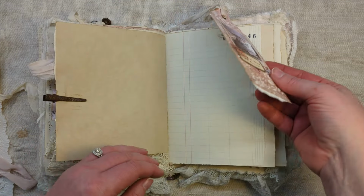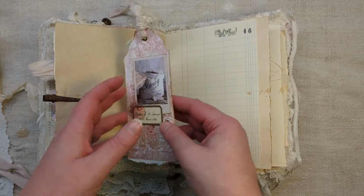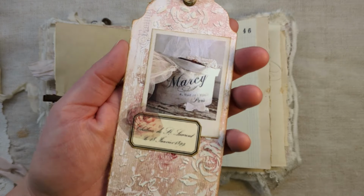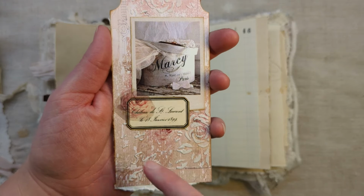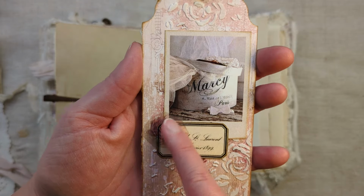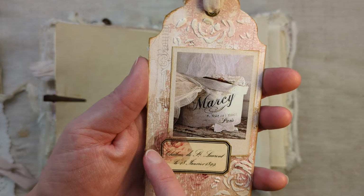And then, I wonder if that was on there. Don't know. Might have been. But isn't that gorgeous? That's another tag that she's created. So I think that's my paper in the background. And then she's added this texture paste again. And a label and a sticker.